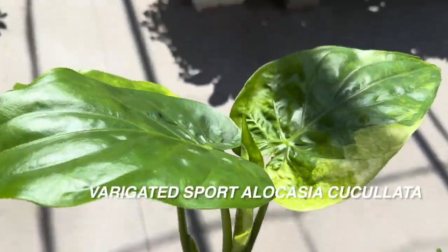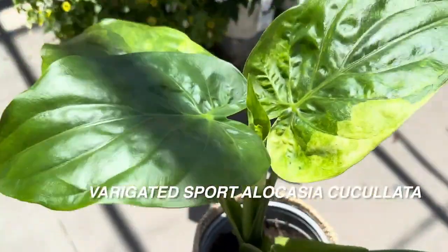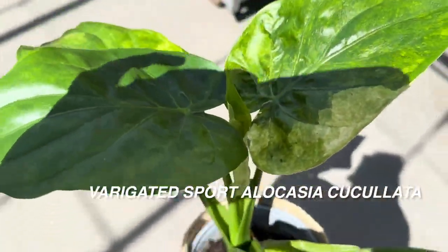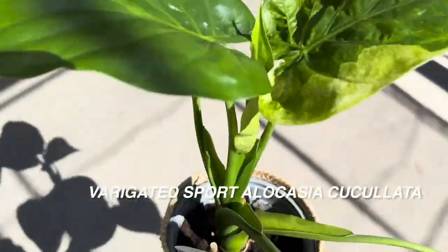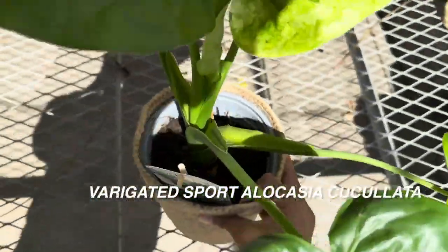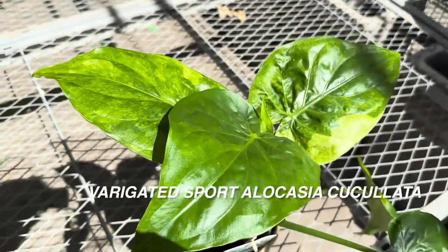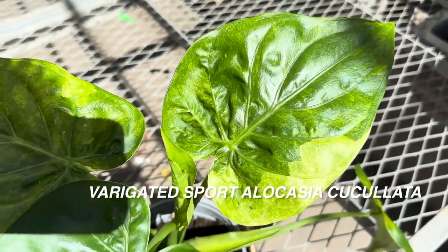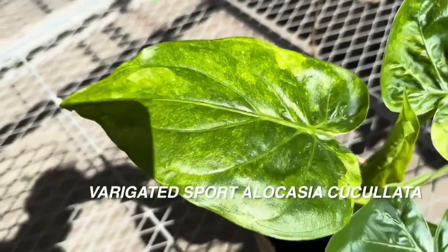I was not intending to buy any plants. I really wasn't intending to, but there's no way I am going to let this variegated Alocasia for $29.99 not go home with me. And the reason why I want to buy this variegated Alocasia is when it produces pups or corms or more baby ones, the genetics are going to be the same, to where they're going to be more variegated Alocasias.